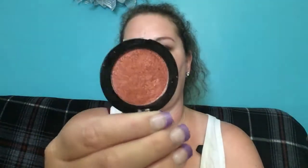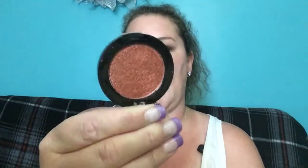And then Bella Pierre Loose Shadow in Hurly Burly. It's just a really pretty shimmery purple, so that's why I'm keeping that, because it's almost the same as the Milani one. And then the last one is a J-Cat Beauty Blinkle Shimmer Eyeshadow in Tangerine Light. Gorgeous, like, red shimmer. Absolutely beautiful. I use this a lot for my sunset eyes. Stunning. So those are all the single shadows I'm keeping. We're going to set those guys over there.